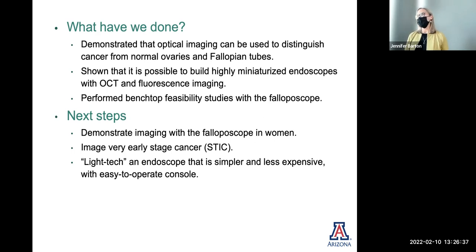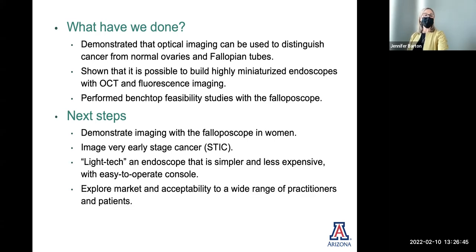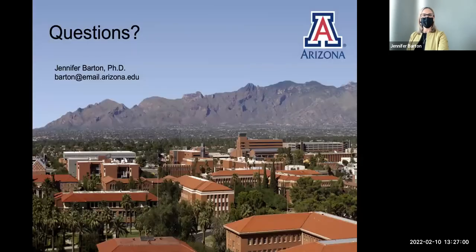Not even so much in the parts cost, but they take a couple of weeks for a graduate student to make one. And we need to make probably 100 for the next study. And then exploring the market and acceptability, because it takes a long time to get a medical device to market. And that's one of the things you need to make sure is that the physicians are very comfortable with, and then you prove that it's worth the cost to be able to use. So with that, I'll finish. Thank you very much.